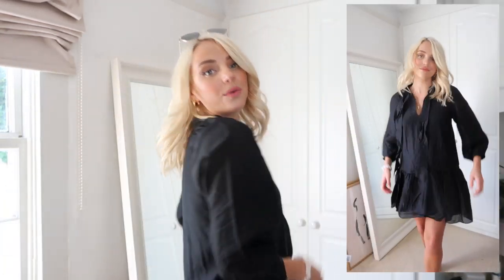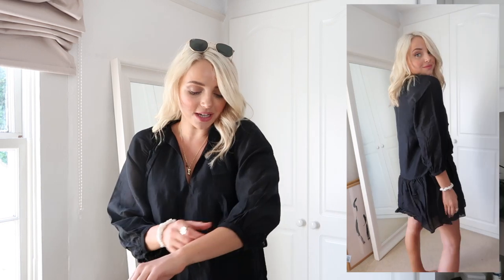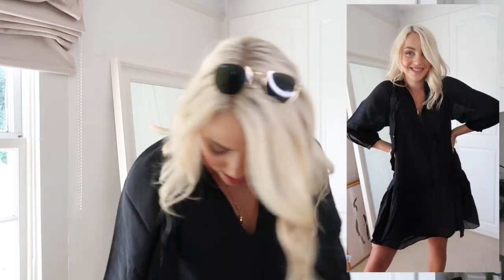Okay guys, so we are on to the last look and I am so obsessed with this dress. I think this is the perfect dress everyone should have in their wardrobe. It's the loveliest little black dress. I believe it's got a bit of linen in it. Most of it's not linen, but it's such a lovely dress.